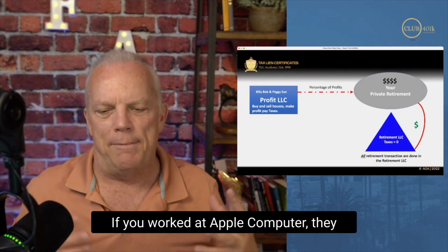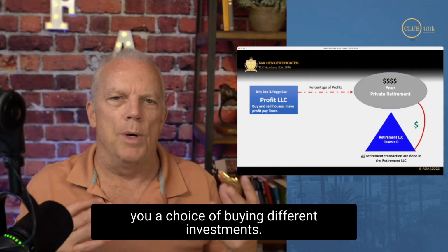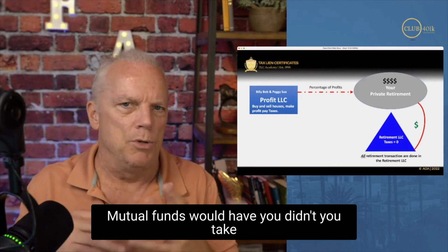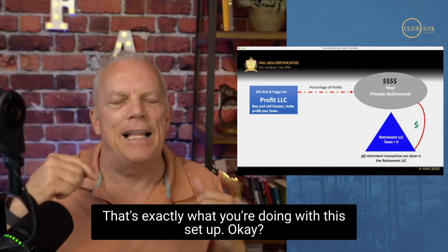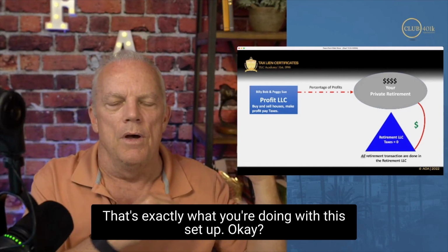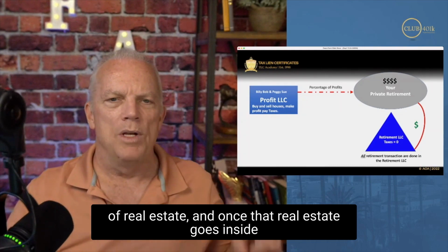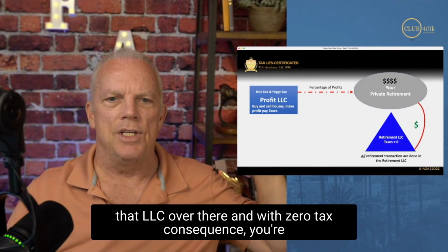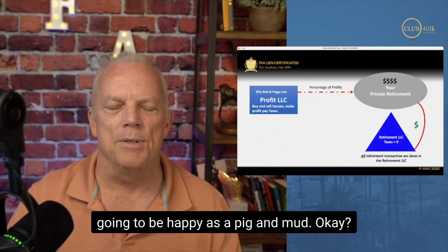If you worked at Apple Computer, they have a retirement account and they give you a choice of buying different investments, mutual funds, what have you. Didn't you take the money out of the retirement account? Well, not technically. You just bought an investment within it. That's exactly what you're doing with this setup. Only in this case, we're going to buy a bunch of real estate. And once that real estate goes inside that LLC over there with zero tax consequence, you're going to be happy as a pig in mud.